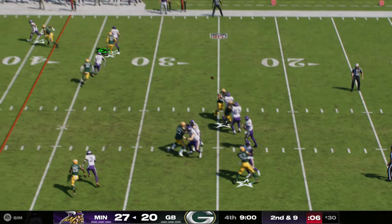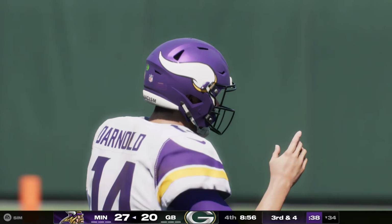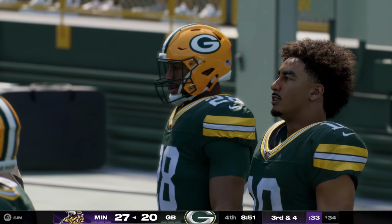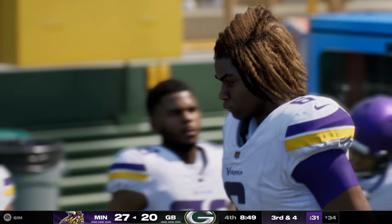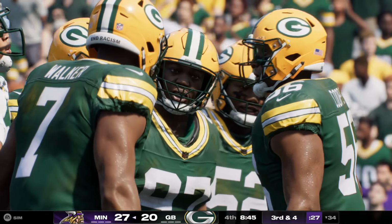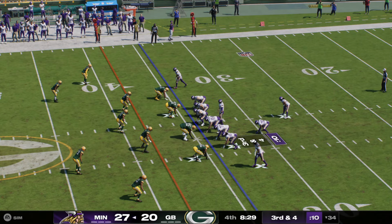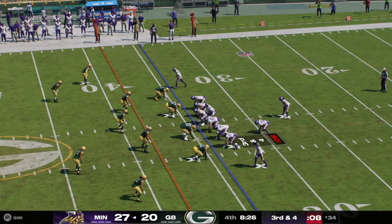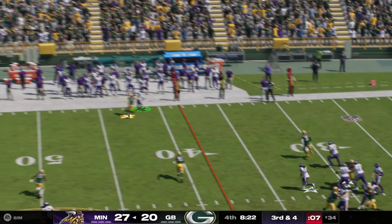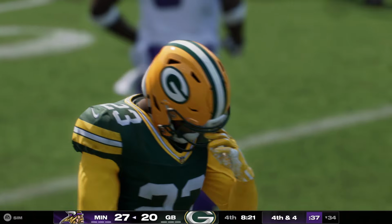Out of the shotgun, here's Darnold. He's got this one complete to Sherfield. So give him 5 yards there on the pitch and catch. And now we've got a 3rd and 4. In search of 4 yards here to pick up the first down. Darnold now to throw. And this is going to be incomplete.